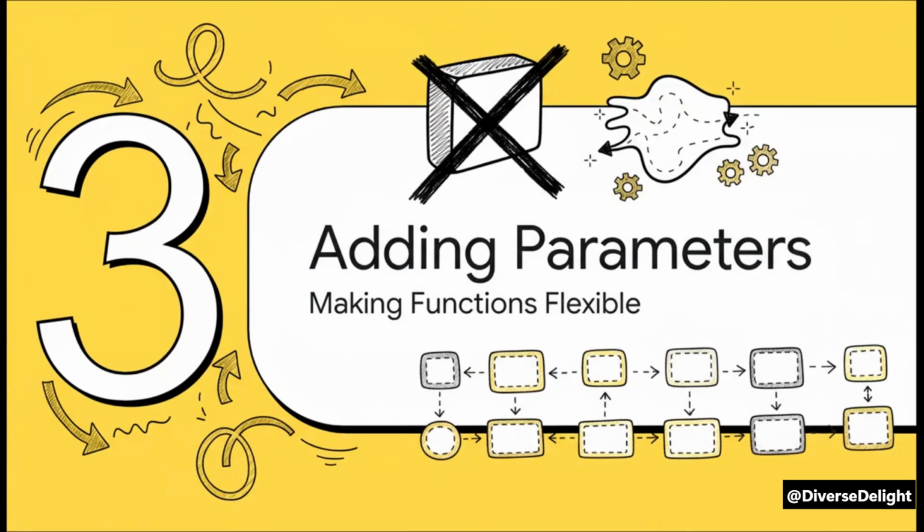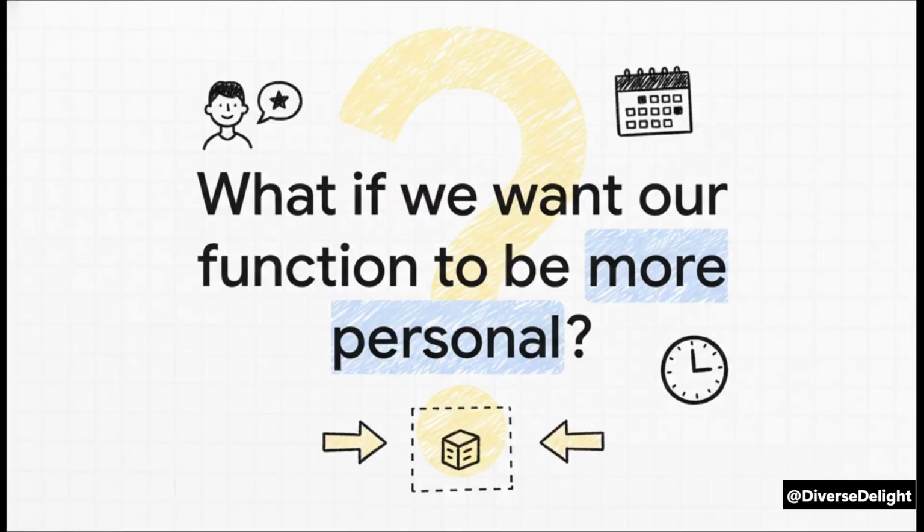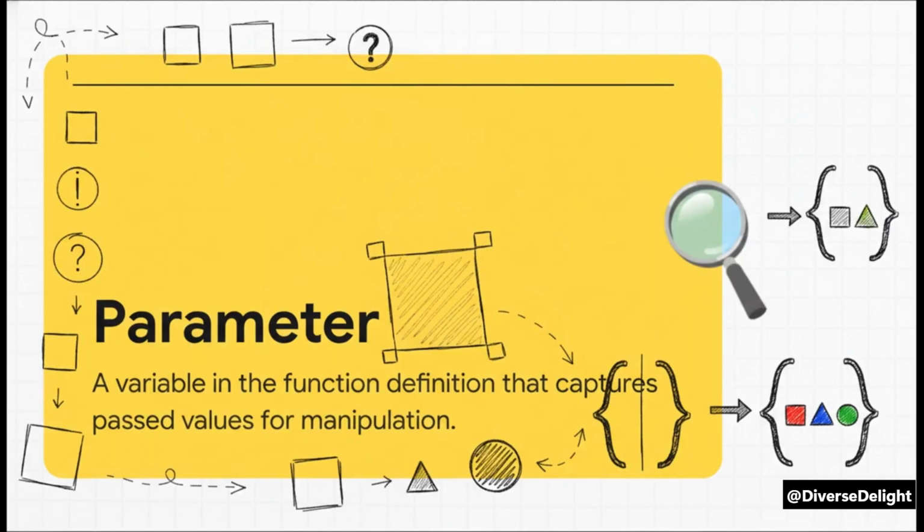Our sayHello function is pretty neat, but let's be real, it's a bit stiff. It does the exact same thing every single time. So let's level up and see how we can make our functions way more dynamic and powerful by adding something called parameters. Exactly. Hello there is a nice start, but what if we want to greet a specific person? Like, hello, Sarah. Our current function just can't do that. We need a way to pass information into the function to make it flexible. And that is where parameters come into play.